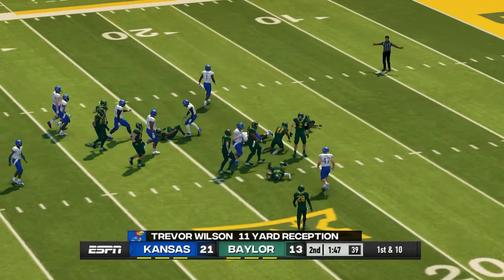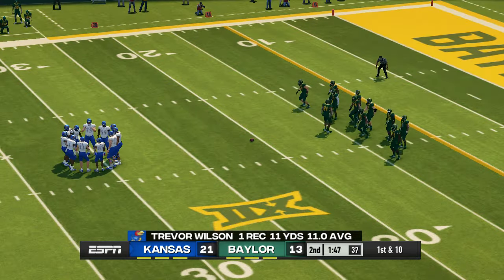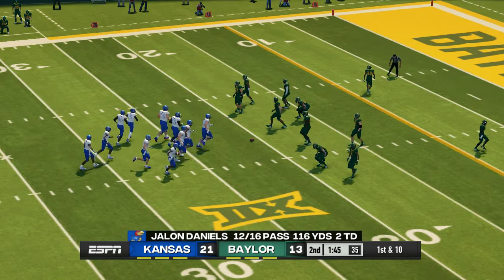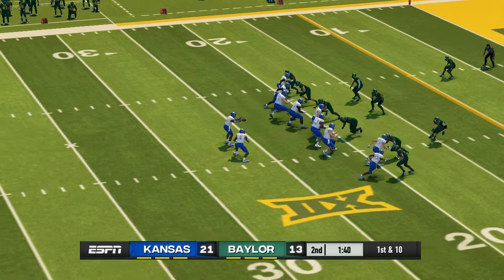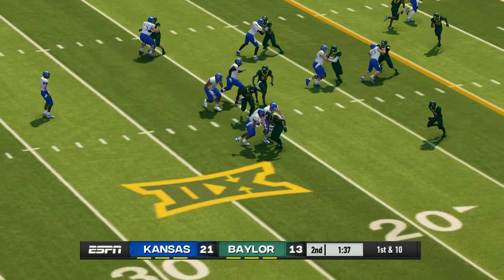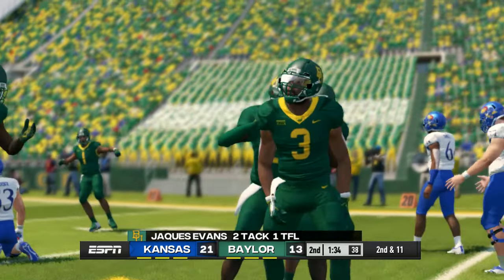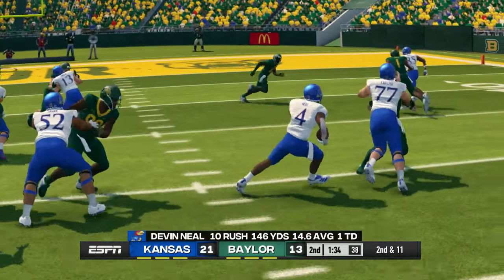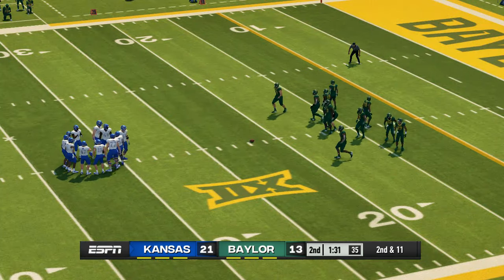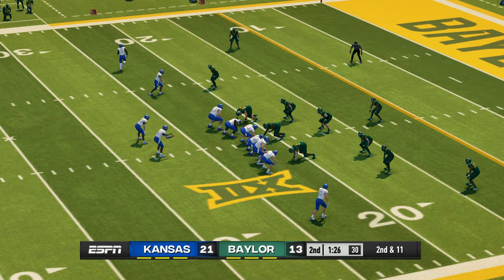And they make the stop at the 21-yard line. That's good for a gain of 10 yards. First down. Neal again, they bring him down in the backfield. This is the 8th play of this drive. Kansas up by 8.